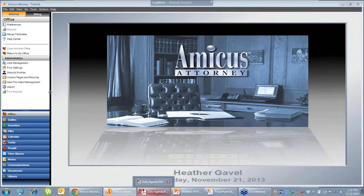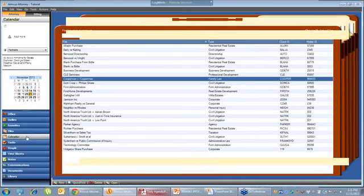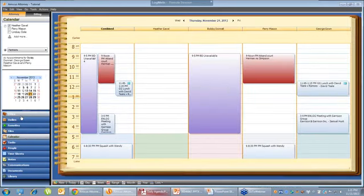Coming into my office, I can see I've got that main menu. Just like we saw in our cloud program, it's kind of like the remote control for getting around the program. I'm always going to have this menu regardless of which view I'm currently on.